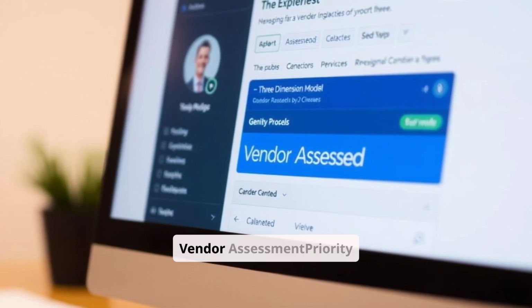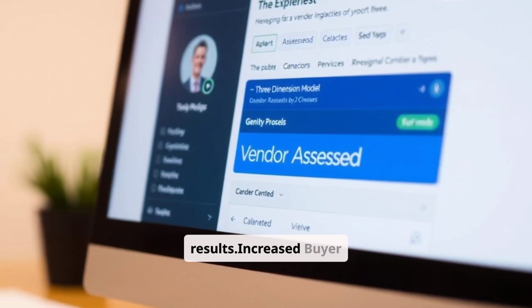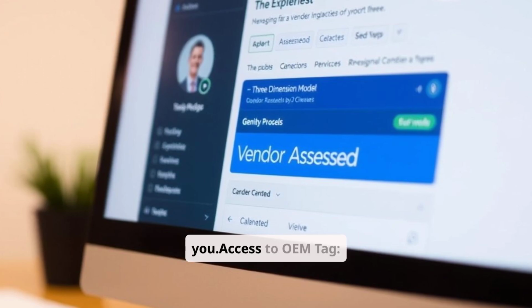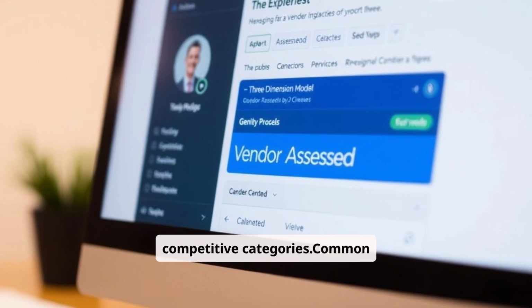Benefits of successful vendor assessment: priority listing. Your products, services appear higher in search results. Increased buyer confidence. Verified status makes buyers more likely to choose you. Access to OEM tag. For manufacturers, it helps you stand out in highly competitive categories.